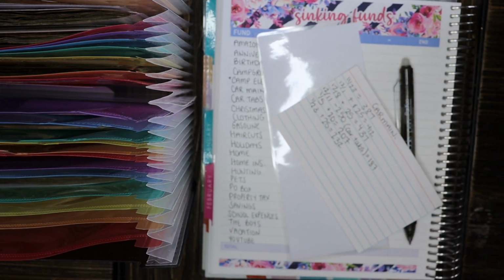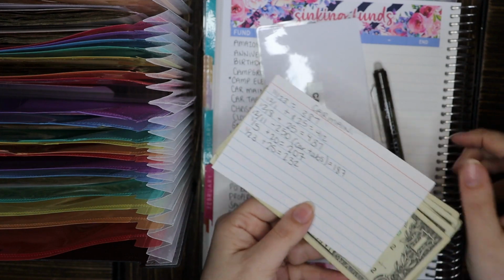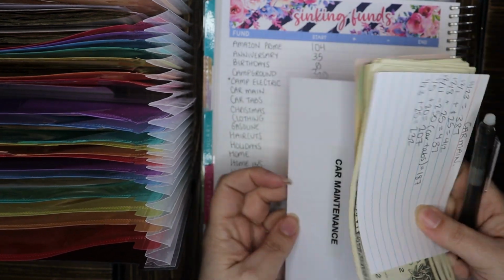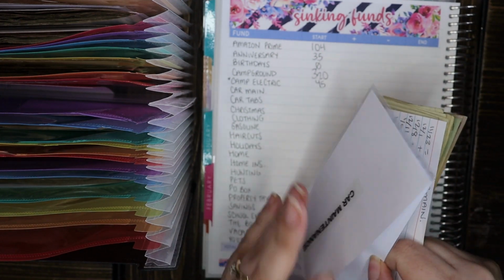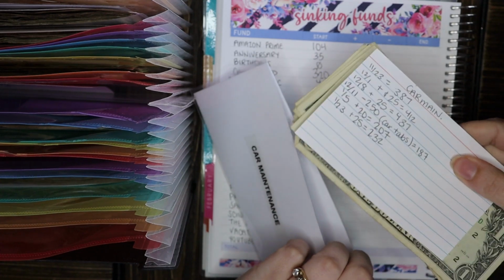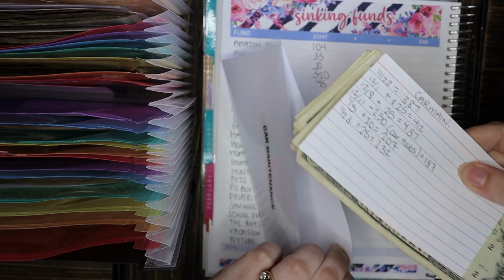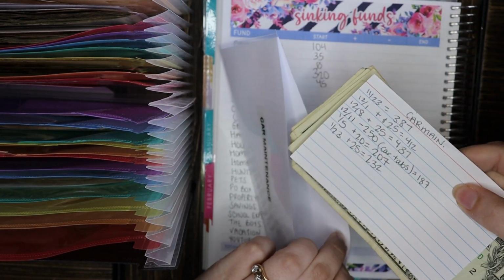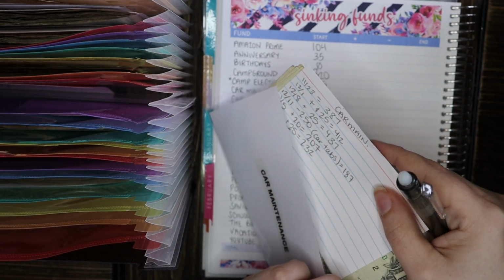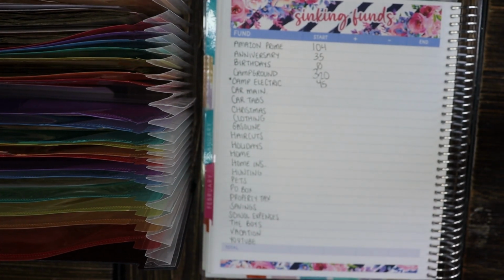So this is definitely something that I want to start adding money to more consistently. $232 is fine for like an oil change or some windshield wipers, but if anything catastrophic happened to my vehicle, I'm definitely going to need more than $232. So this is something now that I know I need to be focusing on moving forward.